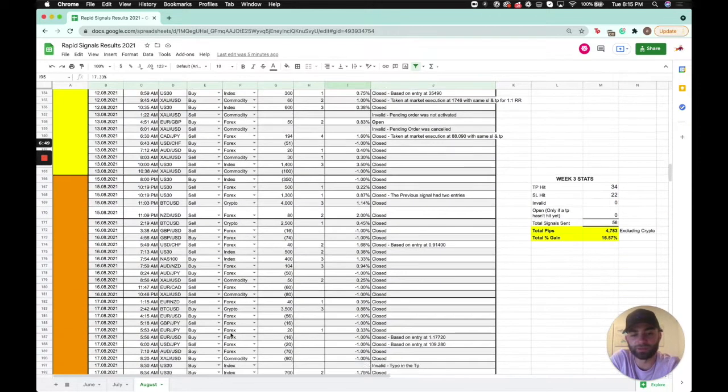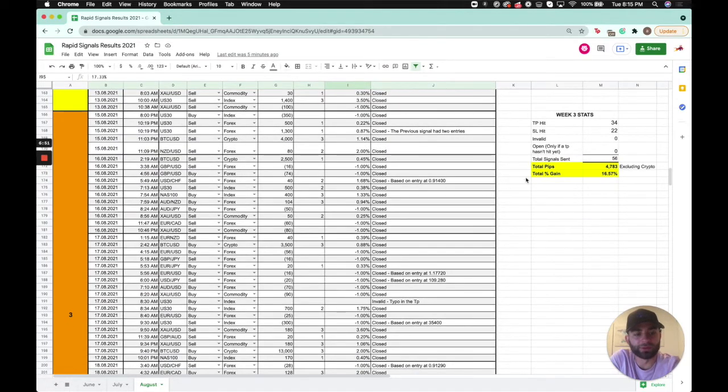Let's go on to week three. So week three, we had 34 TPs hit, 22 stop losses hit, total pips 4,783, total gain 16%. So a little bit slower week this week. Let's take a look. Not as many trades.